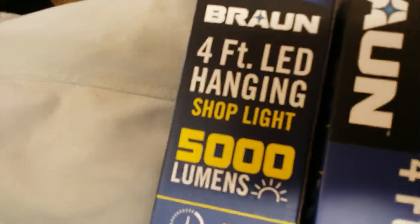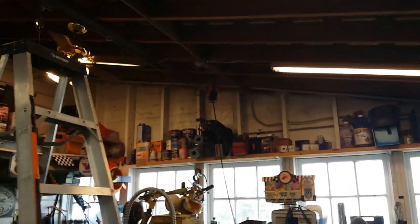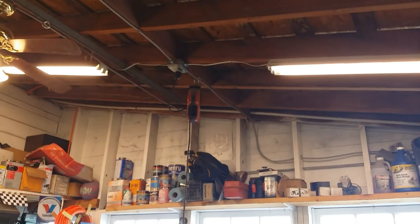So I'll show you what else we got going in here. Orford LED hanging shop light. It's a little narrower, a little trimmer, a little smaller. It's actually 46 3/8 inches. So I'm going to put two of those up over top of the lift where these two are. That's what I'll do today.